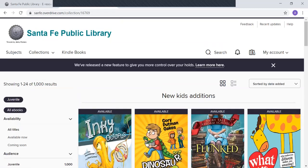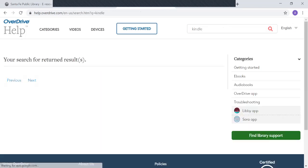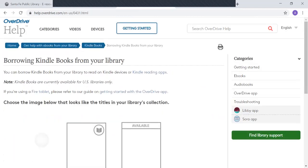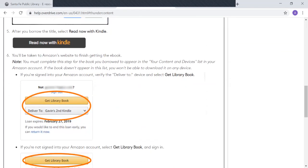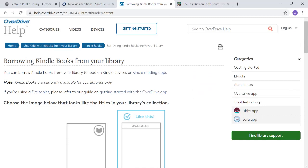So that is just a very quick way to go through and find books to read. If you do want to attach it to your Kindle, I really recommend going to Help and just typing Kindle, and here we go, borrowing books from your library on your Kindle. And from the Help page, we select the books that look like this. So we clicked here, and now it will tell us how to attach our Overdrive account to our Kindle account. And that's all I'm really going to say about that, because it is a bit more intense to do. But if you have any questions, feel free to call or email, and we are there to help.